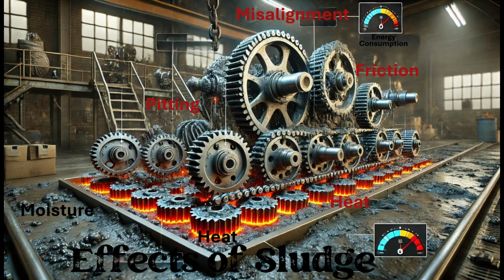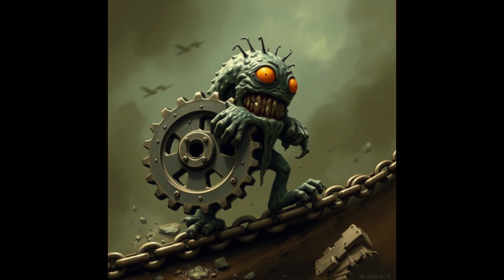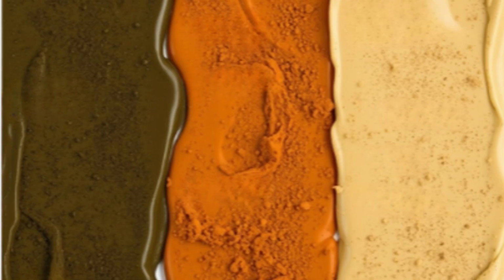Misalignment due to uneven buildup, increased friction, and heat generation. Hidden wear or damage, such as pitting or spalling. Reduced efficiency, leading to higher energy consumption. What the colors and consistencies of sludge can reveal about your equipment. Not all sludge is created equal. Its color and texture can give you valuable insights into what's happening inside your machinery.